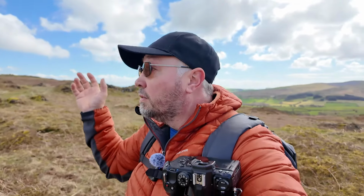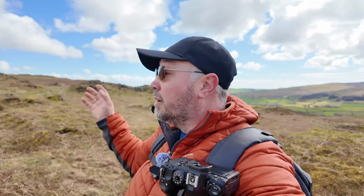It's just peak trough, it's just casting shadows. The light's just doing great things, the clouds are doing fantastic things. I mean, just look at those. If I can just get you to pan up. Brilliant, that's the sort of conditions I love for these sort of vistas.